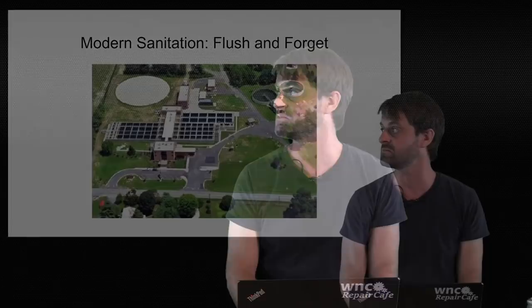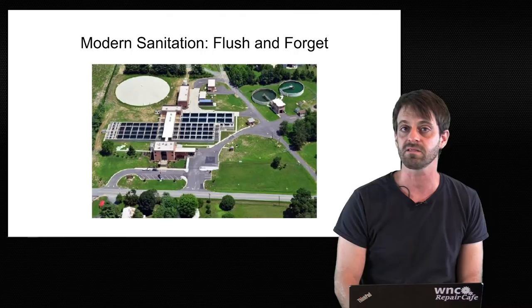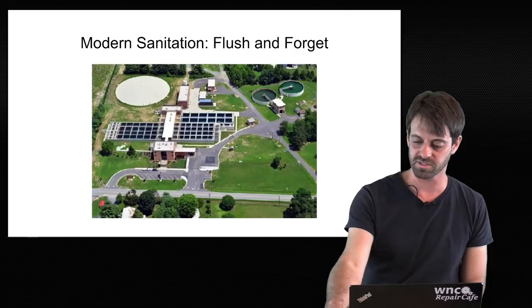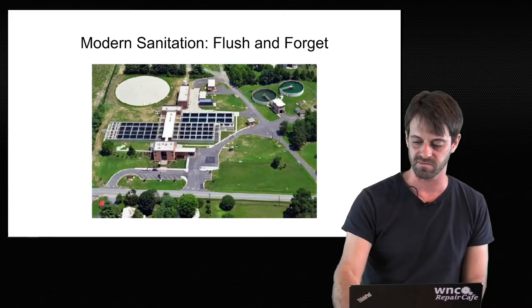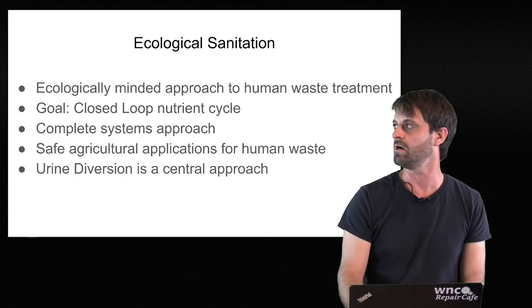Eutrophication is a form of nutrient pollution, where excess nutrients in waterways cause biological blooms that disrupt ecosystems. If you've ever seen the algal blooms that are brought on by excess nitrogen in the water, those algal blooms will block sunlight access to the water. They'll use up all the oxygen, leading to pretty dramatic fish kills. It won't take long to come across a story about eutrophication in America in the news very recently. Ecological sanitation is an ecologically minded approach that looks at modern day sanitation and looks at how can we reclaim nutrients, how can we stop potential eutrophication, how can we use those nutrients in agriculture.